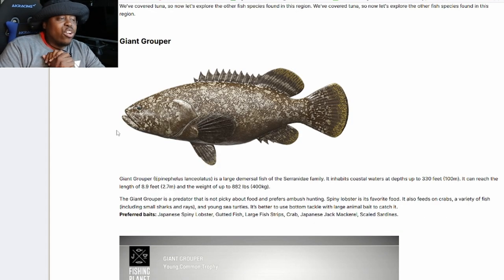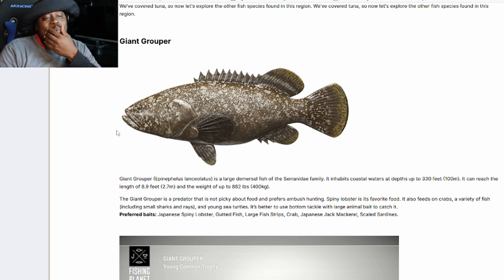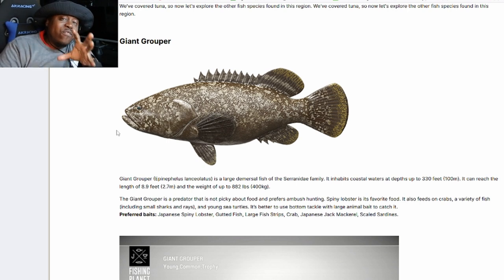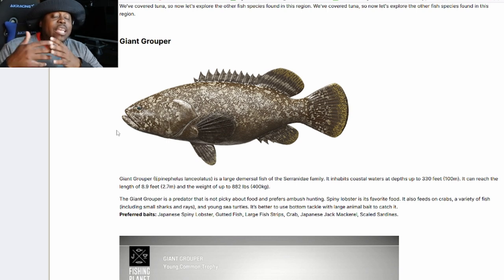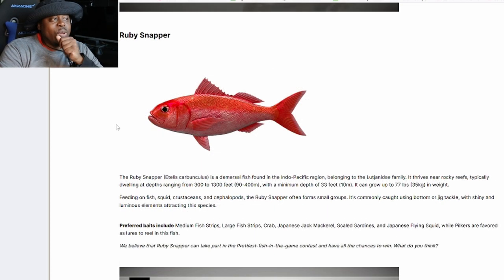You got the giant grouper. Oh, this is another massive one, 882 pounds. Wow. So we got 2 fish in this ocean update that go over 800 pounds, 400 kilograms. That is wild. They also show some of the preferred baits, so you can make note of that as well when preparing to get these. This one likes the Japanese spiny lobster, the gutted fish, large fish strips, crab, Japanese jack mackerel, and scale sardines. It'll be great if we get the ability to make our own bait, especially if we could cut up other fish. Next up, we have the ruby snapper, 77 pounds.